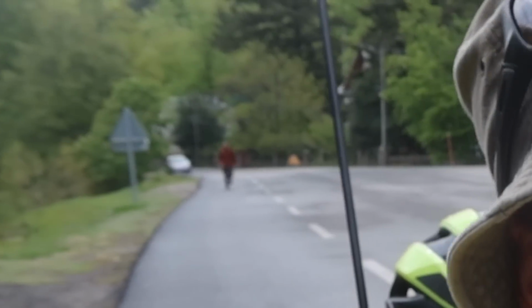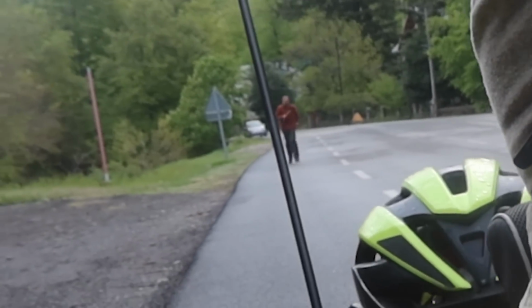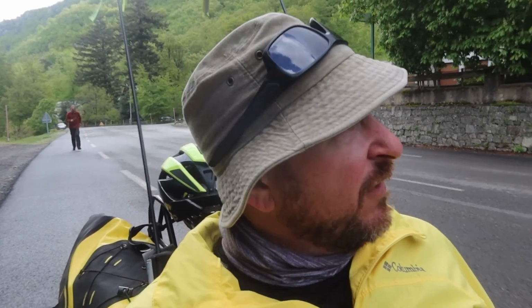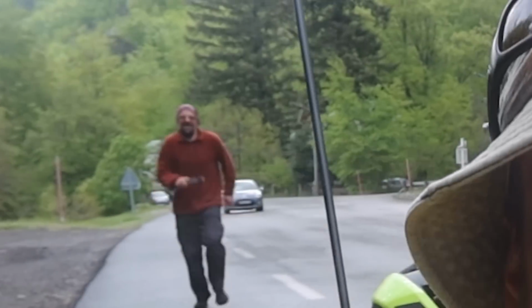But I will have to say that as far as this mountain pass goes, which is the Col de Visivona, this is very nice.